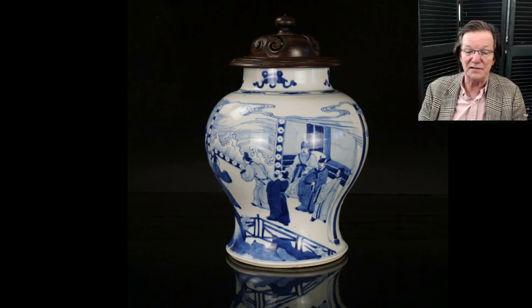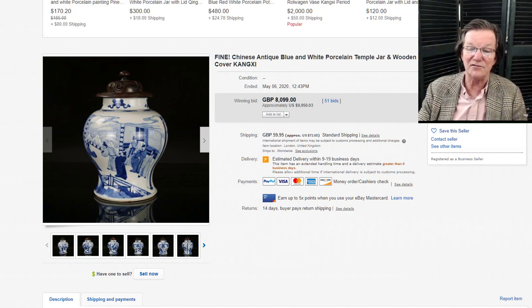And then onto this, the Kangxi covered wooden pot. This was a rather nice vase, and it looked to be 18th century or Kangxi of the period. It's hard to tell from some of his photos, but very well done. Nice shape, nice scene on it, and it did quite well. It brought $9,950. Not a huge surprise, though. It was a Kangxi thing.